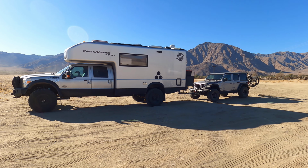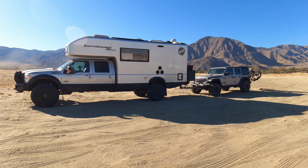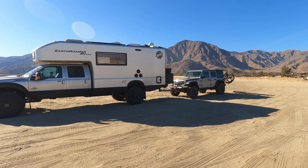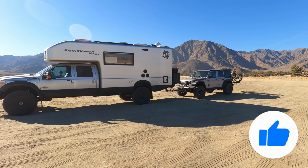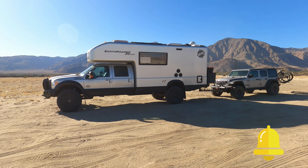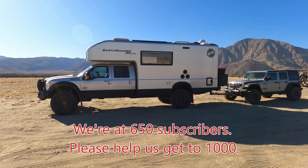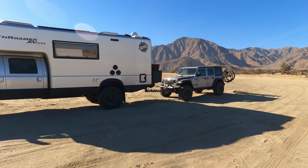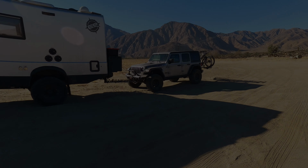You're wondering why, if the EarthRoamer is so capable and it's four-wheel drive and has 42-inch military tires, I think, and we're towing a Jeep. It's because as capable as the EarthRoamer is, there are some places that are too narrow or too low, or we're not confident enough yet to take the big rig, so we unhook and take the Jeep. That gets us almost anywhere.